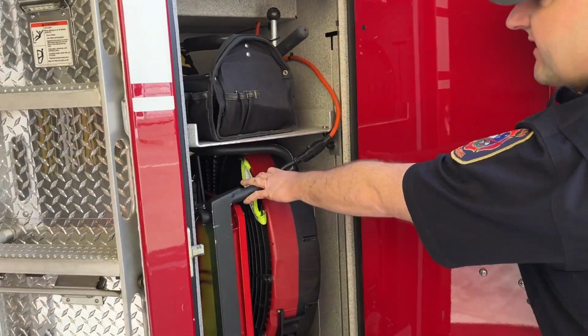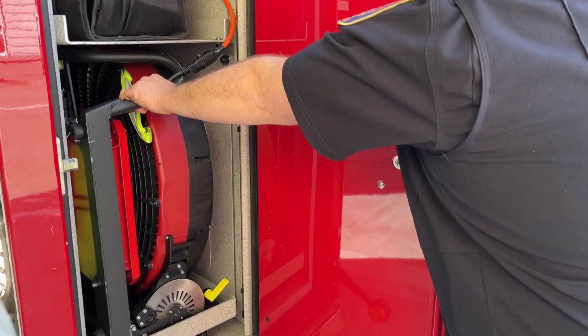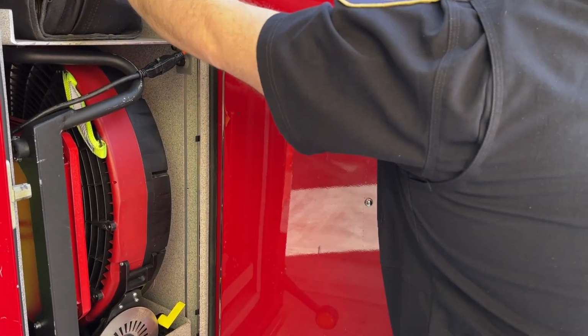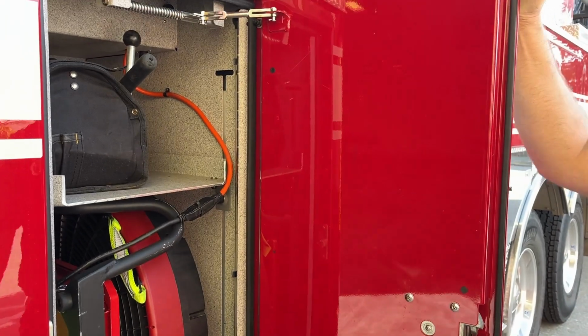So, electric vent fan. Like I was saying, a lot of stuff in the fire service is going more and more electric. It's got its benefits for sure.